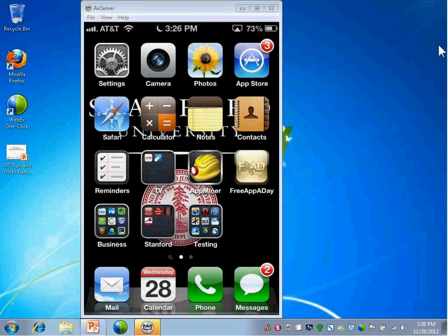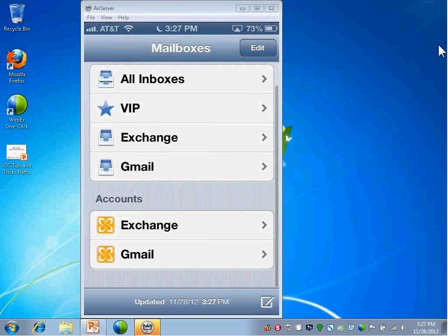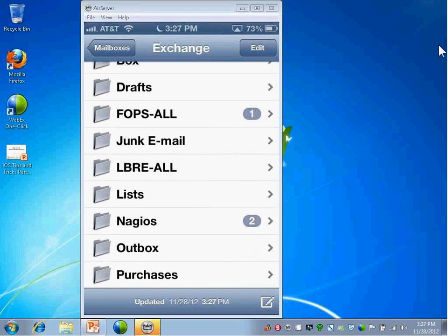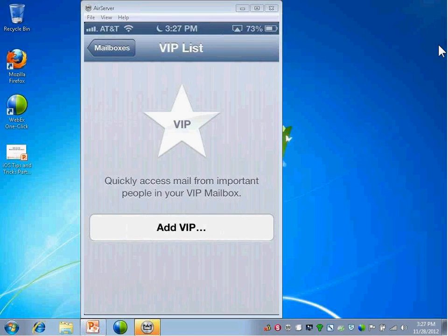All right. So while we're in Mail, we'll show you how to do VIP. If you're in your email, looking at your folder list, go back to mailboxes, and now there's this VIP, starred. When you go into VIP, you can add a VIP.